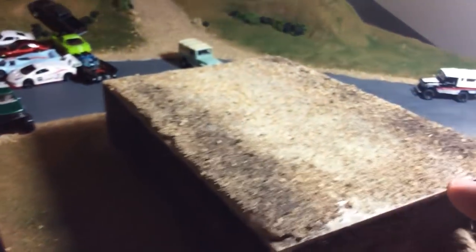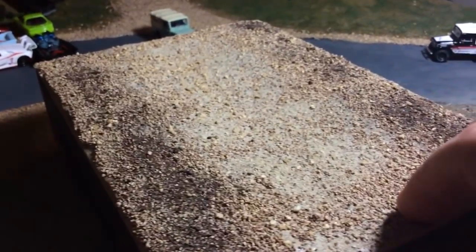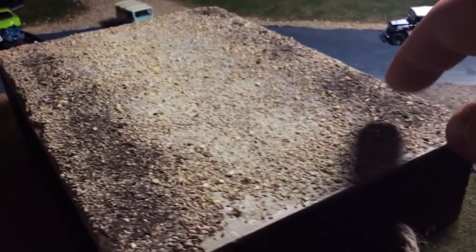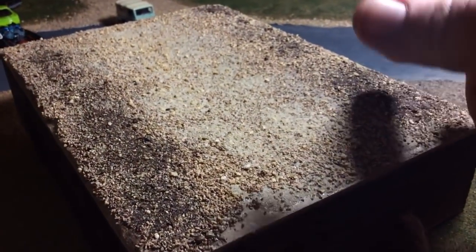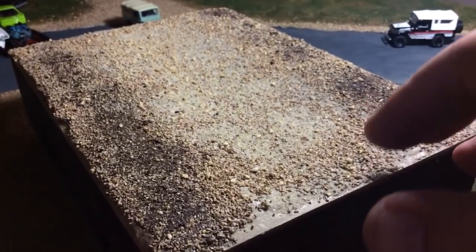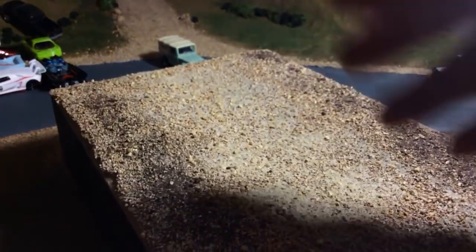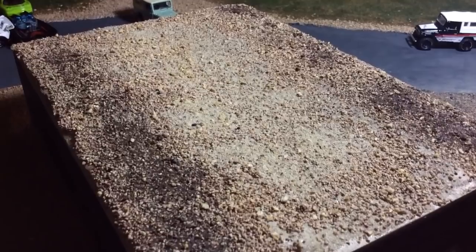Obviously, I need to get some vegetation down. I put some features down to get the road more defined. We'll have some shrubs and some deadfall and a couple of trees on both sides. We'll have some boulders and some gravel. We'll probably have plants and just vegetation. It'll look good. I'll show you guys the finished product before I give it to him.